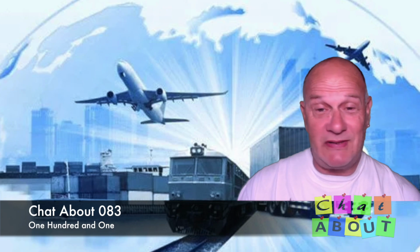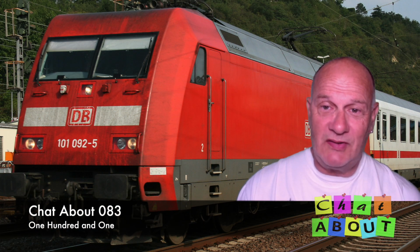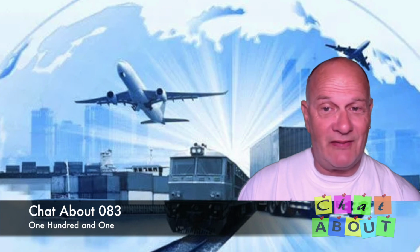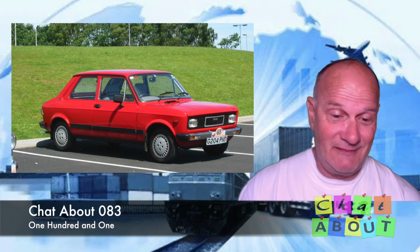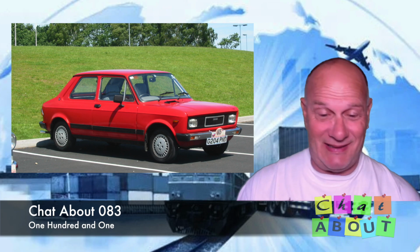Now there's probably been quite a few different trains, planes, automobiles with 101 in the title. But this is the DB Class 101, which is a class of three-phase electric locomotive built by Adtranz and operated in Germany. There's also been some fantastic cars in the world. One 101 certainly wasn't fantastic, and that is a compact car by former Yugoslavian car maker Zastava. So the Zastava 101, or the completely horrible ugly 101. But that's what it is anyway.